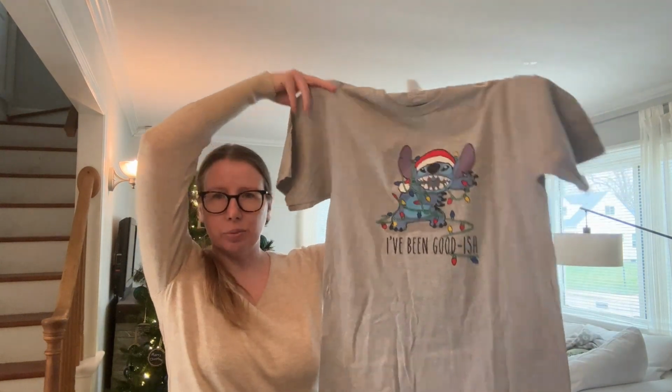If you don't know, I do make my own Disney t-shirts, but it's been super busy this year and I have a million other things to do. So I had to pick and choose my battles, and making Disney t-shirts was not one of them. So I bought some Disney t-shirts off Amazon. I let everybody pick out what they wanted. This is what Jessie wanted.